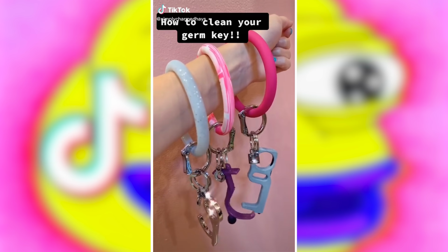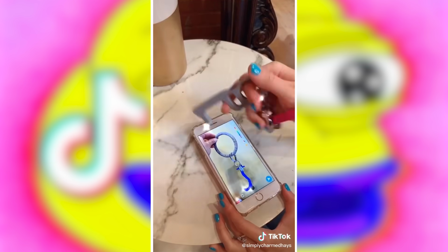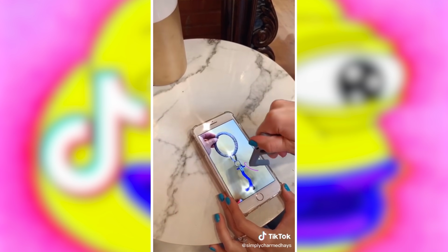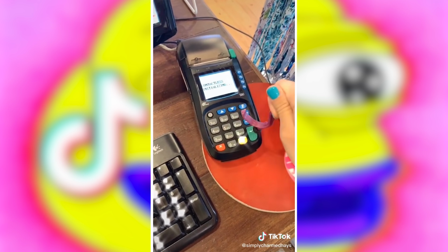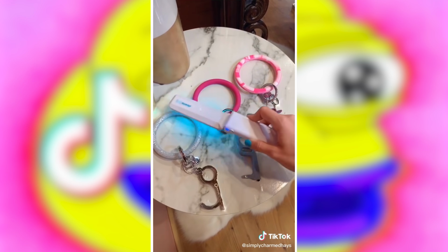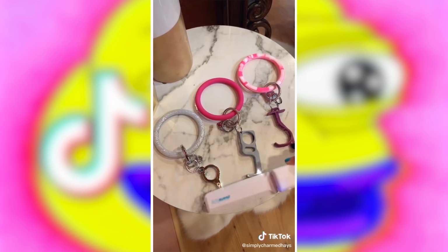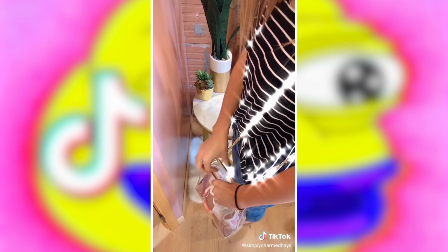Hi guys, so today I'm going to tell you how to clean our keys. We have three different types of keys that can be used to open doors, close doors. This one has a stylus tip used for touch screens, or you can use it to push buttons. To clean the keys, all you'll use is the light sweep. You'll turn it on, run it over anything that you want to clean, and the UV light will kill all bacteria, germs, and viruses. It's rechargeable, so all you need to do is throw it in your purse and you're good to go.